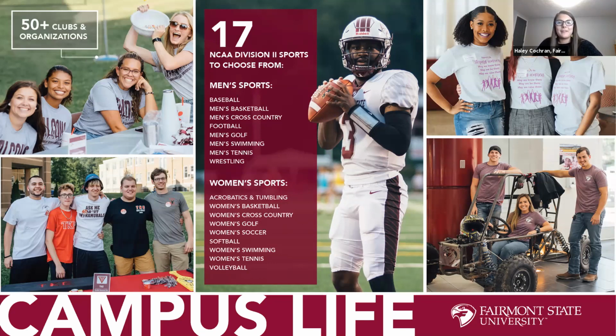We also have a very vibrant and active Greek life community with 3 fraternities and 3 sororities. And on top of all of that, we also offer dozens of intramural activities, including solo and team sports. And we also offer club sports as well, where the teams can compete against other club teams from other schools. And then with that, we have a combined 17 sports for men's and women, and we're in the NCAA Division II in the Mountain East Conference. And the best part is that our Fairmont State students get free admission into every athletic event with their valid ID card.